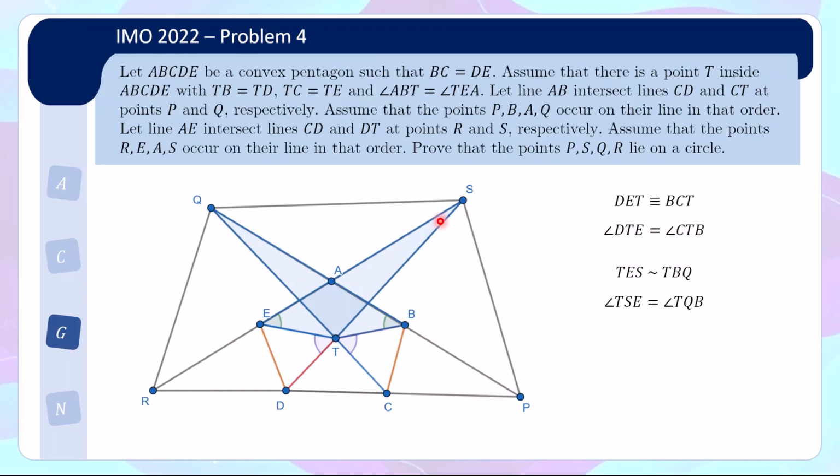Let's look at the pair of similar triangles again. There's one more piece of information we need to extract. So because of the similar triangles, the ratio TQ over TB is equal to the ratio TS over TE. Now I cross multiply across, I get TQ times TE equals TS times TB. And now let us remember that TB is equal to TD, and TE is equal to TC. So if you make that substitution, we get TQ times TC equals TS times TD.